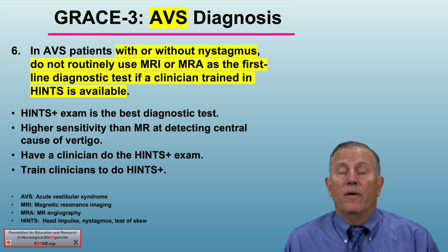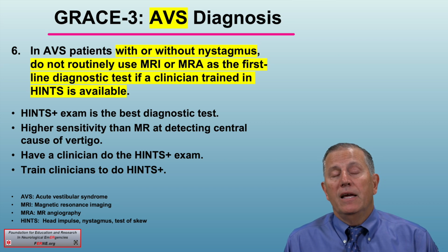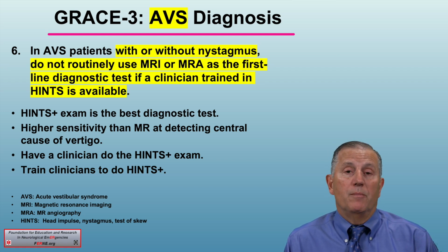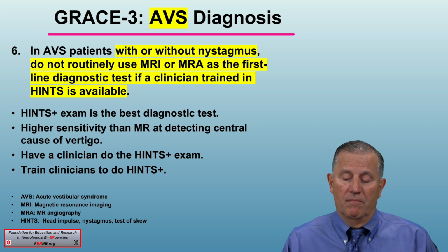Please note again that when there is absolutely no nystagmus, the ability of the HINTS Plus exam to adequately diagnose a central cause is less assured than when the patient with acute vestibular syndrome has vertigo noted on exam.